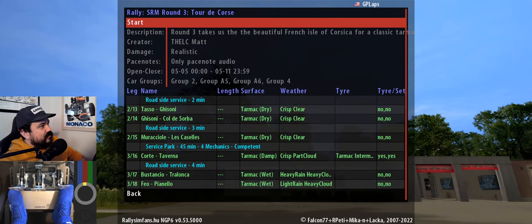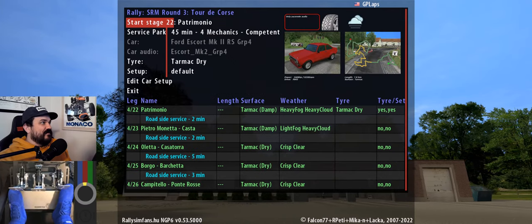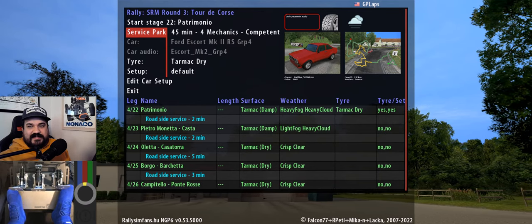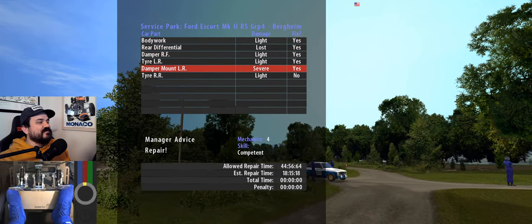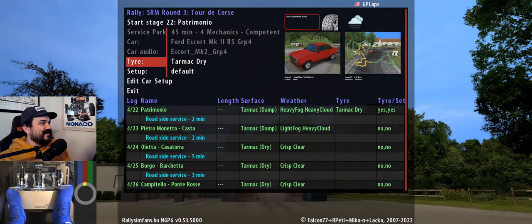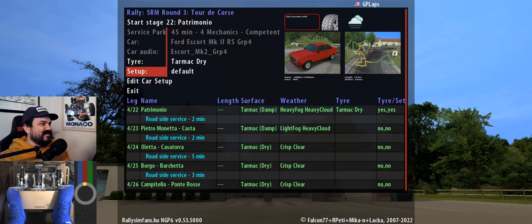All right. So we'll come in and start leg number four. Kind of wild. Got a 45 minute. If you remember, my car was a little bit beat up at the end of the last time out, so we'll see what I can fix here. Hopefully I can just fix everything, although a few of these things were pretty broken. But there we go. Fully fixed car. I had a pretty beat up car. I will be going with dry tires again.